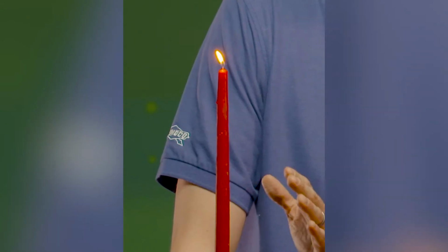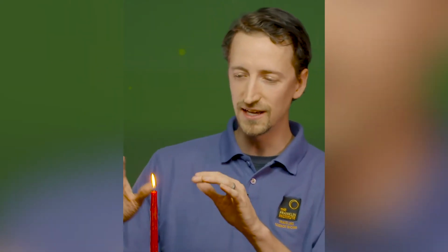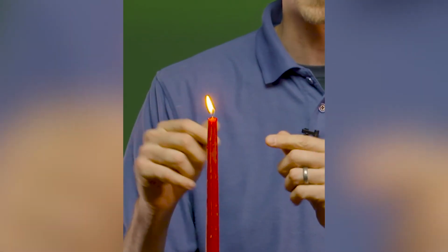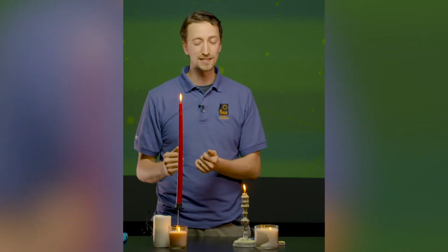But what's actually happening? For any combustion reaction, you need fuel, which is our candle wax, oxygen, or some oxidizer, in this case it is oxygen, and that oxygen is in the air as billions and billions of molecules of oxygen available to that flame. And then you need heat. The candle is melting as it heats up.